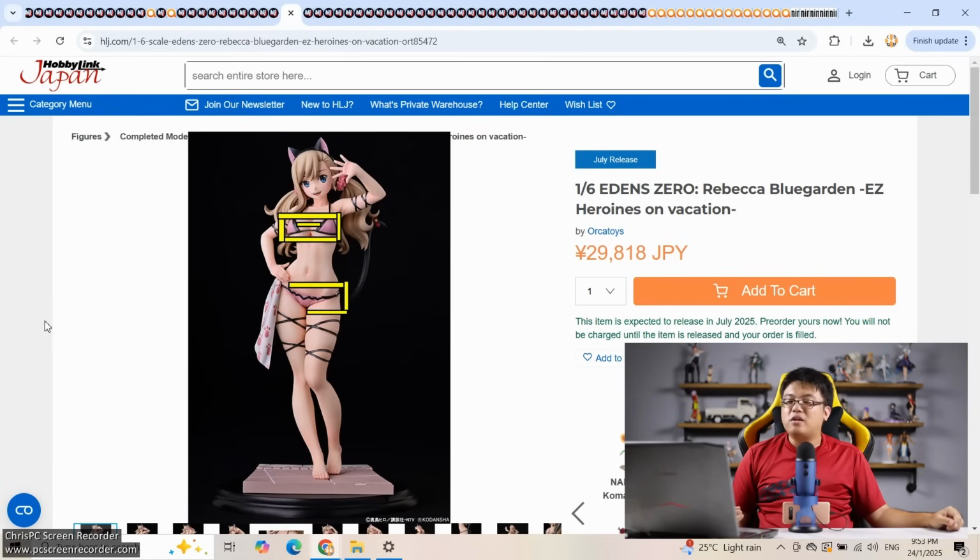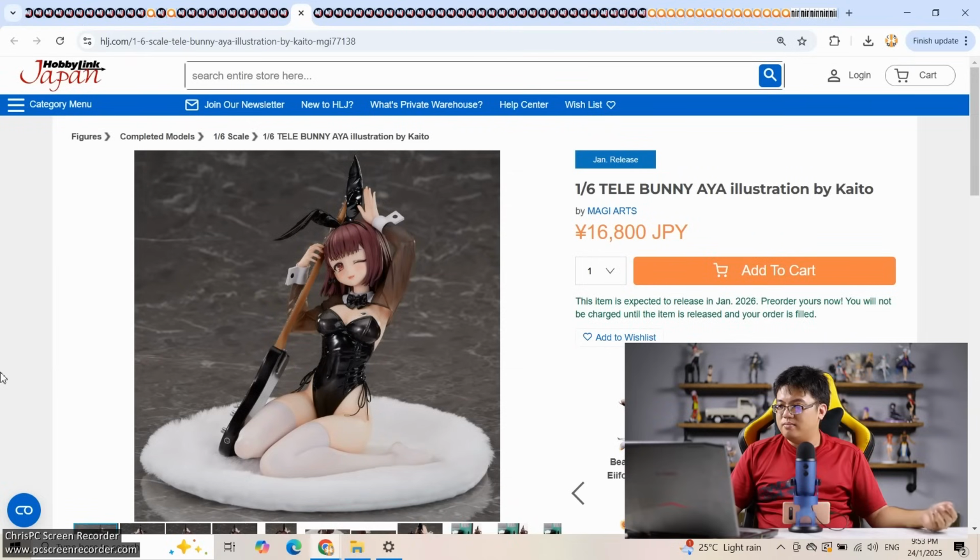30,000 yen is starting to feel a little bit too expensive for this one, because in the end, this is just a plain bikini figure, right? I know 1x6 is big, but it still feels expensive given the detail level on this thing. Okay, moving on to the next one.